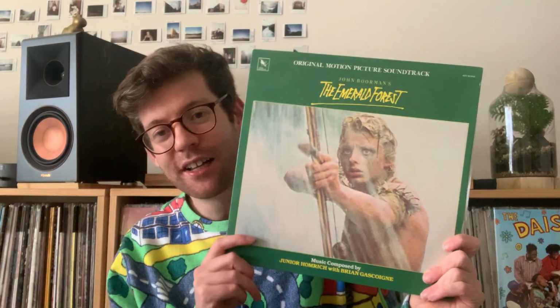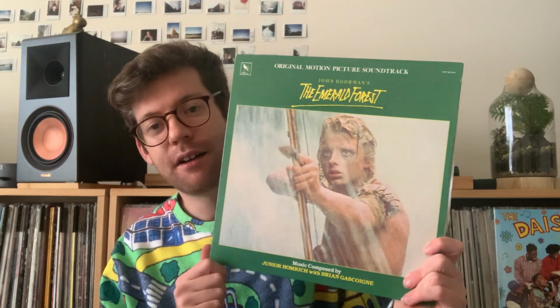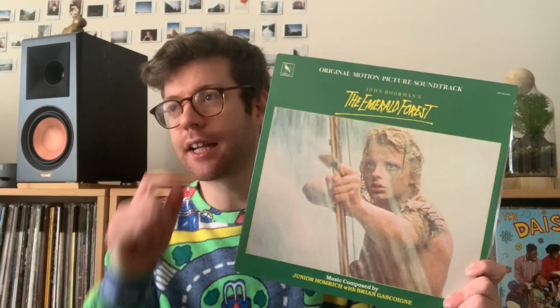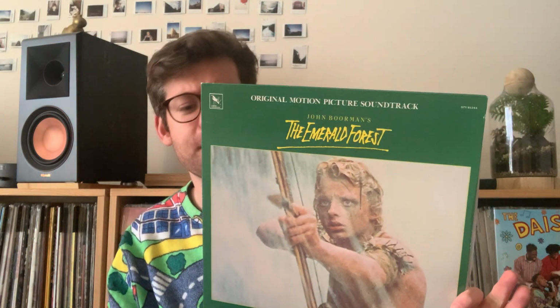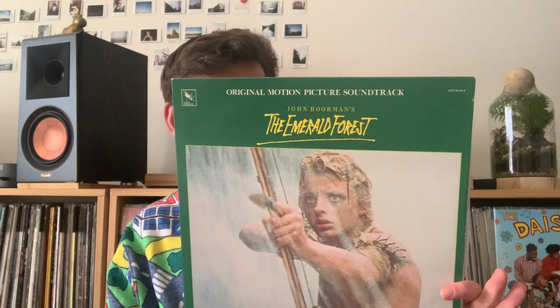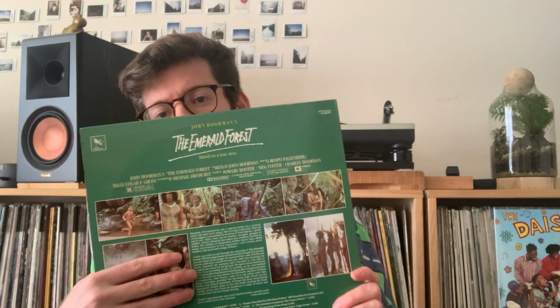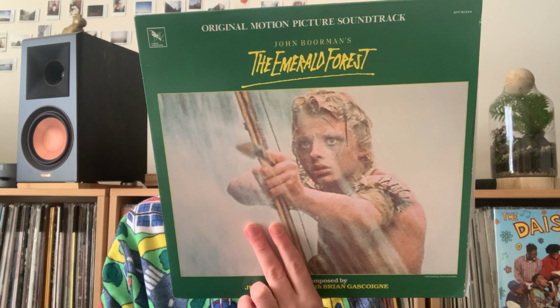Anyway, 10 minutes in. One that old mate Anthony had shown and played to me many, many years ago. This is The Emerald Forest. I found this at a local store for really cheap. Amazing soundtrack. I've never seen the movie, although lots of people say it's really great. It just sounds like a deep tribal trip into the Amazonian jungle. It's got lots of, I guess, percussive instruments and deep synthesizers and stuff like that. Yeah, I was really happy to find it locally to pick it up. Yeah, it's super, super interesting.